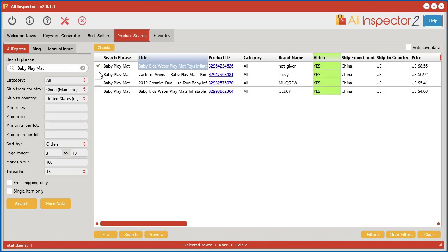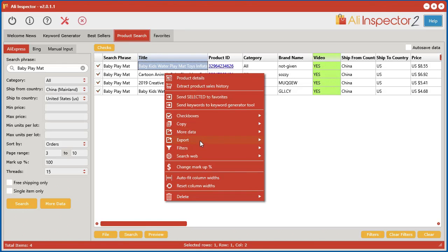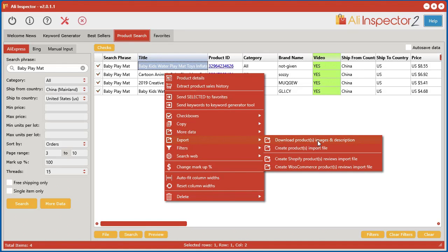But you can also select these products, you can right click, and you can actually export all the product images and descriptions. You can create an import file and import these products into Shopify along with all the variations, even into WooCommerce. You can even get all of the reviews from these products and import those reviews with images directly into your Shopify stores and WooCommerce stores.